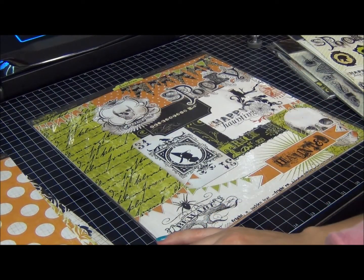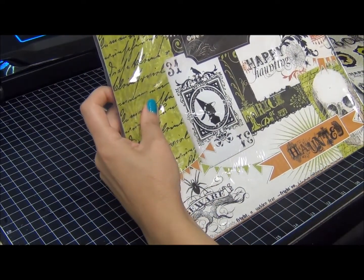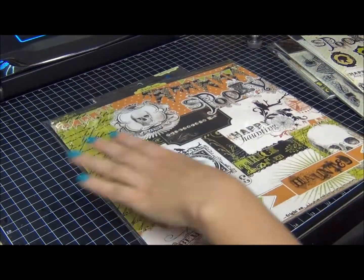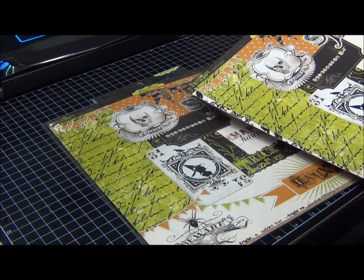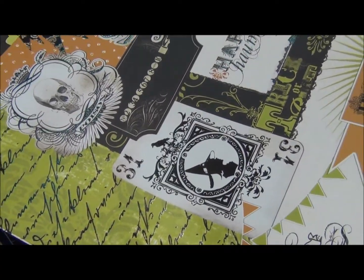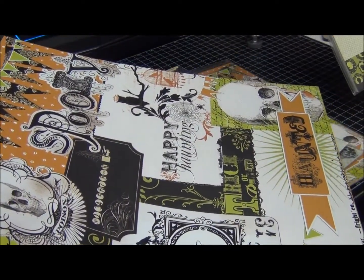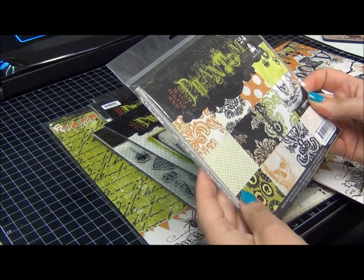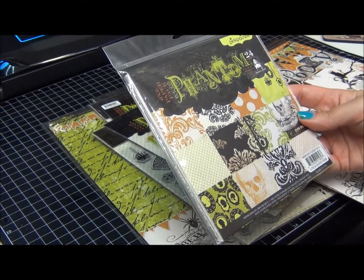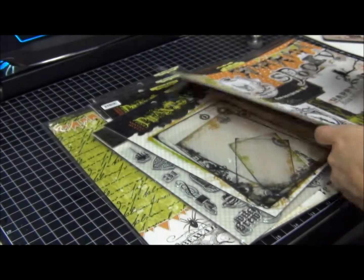And another one, and you will get, how many? I think 24. Two of each, I do believe, in the kit. And another one, I'm using it as a mat for some bows that I'm going to be showing you. So I will show you that one later. But that would be this one, that one, that one. But I will show you when we get there.